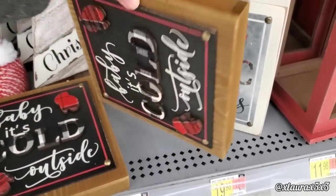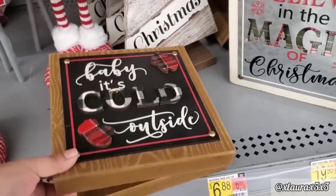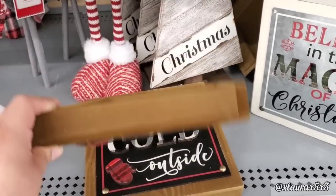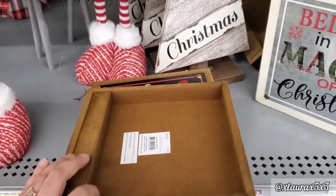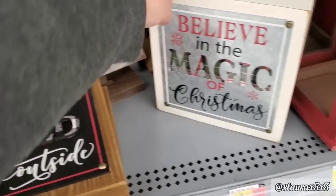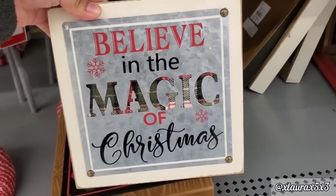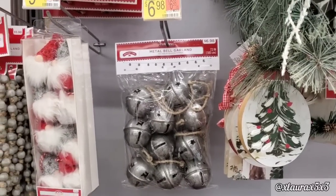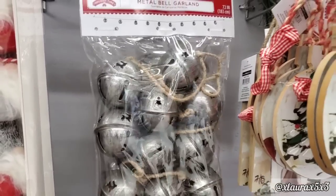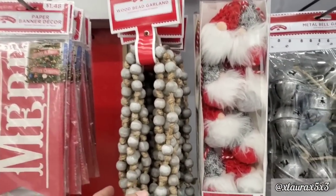I found this one. It says, "Baby, it's cold outside." It does have some mittens. This one says, "Believe in the magic of Christmas." It does have the galvanized background. Here is another garland, $6.98. These are metal bells. They do have this wood bead garland, $5.98.